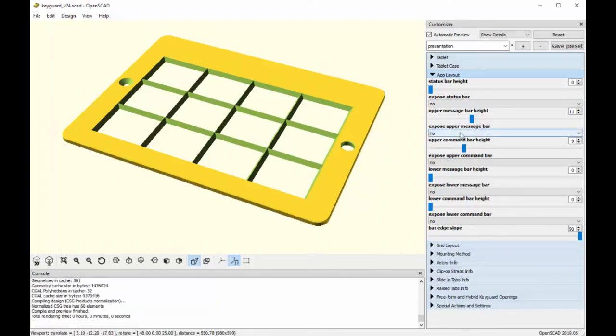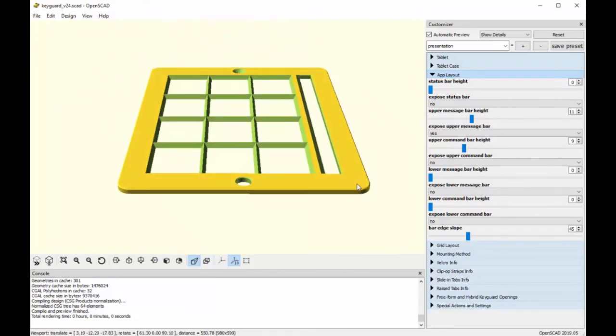I'll expose the message bar, but not the command bar. There is no lower message bar or command bar in the TouchChat app, so I'll leave these unchanged. I can provide easier manual and visual access to the message bar by changing the bar slope from 90 degrees to 45. This is only possible because we will be 3D printing the keyguard. This is not possible for a laser cut acrylic keyguard where every cut is at 90 degrees.